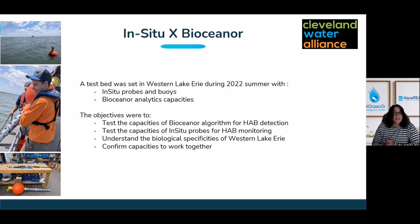So now about this test bed at Lake Erie. It was set in western Lake Erie during the summer of 2022 with the In-Situ probes and buoys. Andrew talked about this, along with the BiOceanOr analytics capacity on top of that.